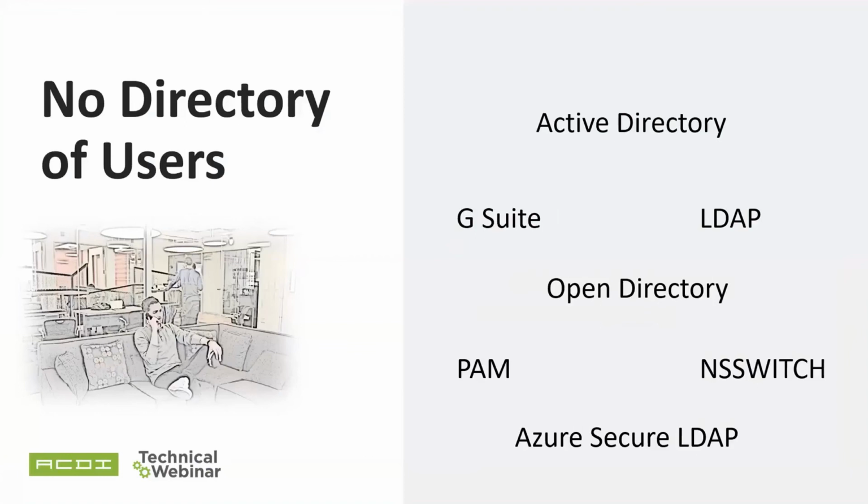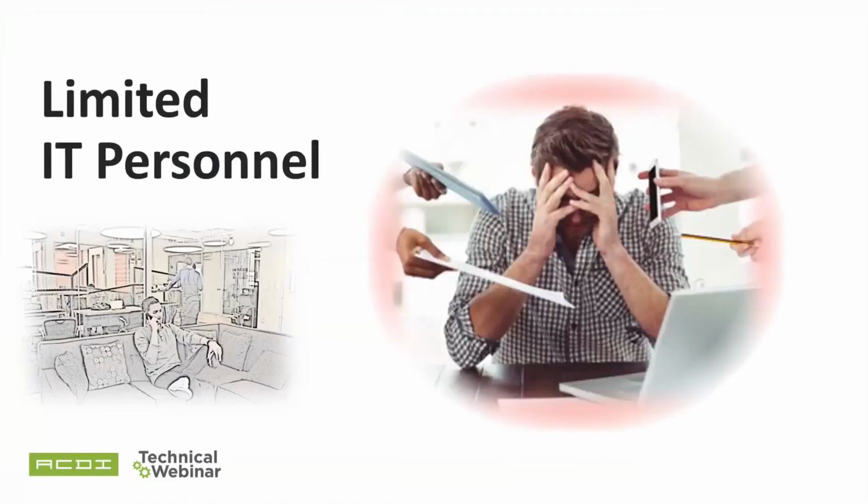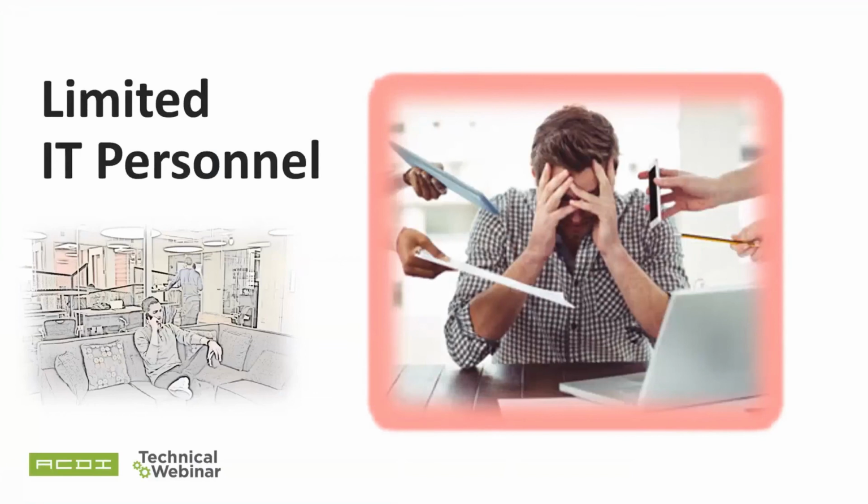Now, that's pretty much gone with shared office environments. They don't have any of that. So how are we going to deal with the constant influx of users coming and going? Stay tuned. We just discussed the typical corporate environment, and no matter what network operating system they have, there are people that manage the system.